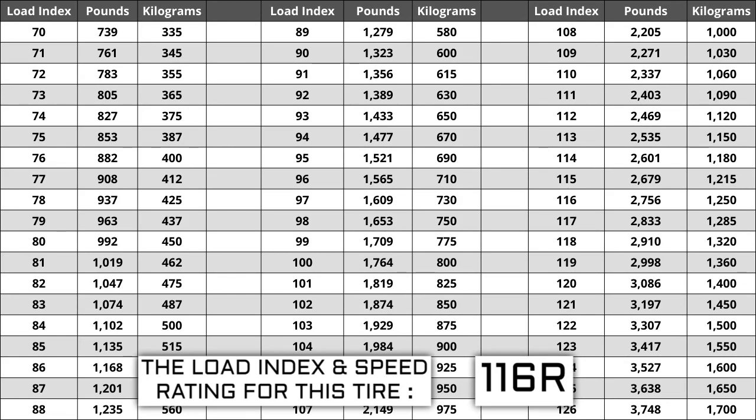The higher the number, the greater the load carrying capability of the tire. Load index ranges from 0 to 150. If you are replacing your tires, they have to be the same or higher load index, never lower. For example, if your current load index is 116, a tire of the same size with a load index of 119 would work for you, but not a tire of the same size with a load index of 113.